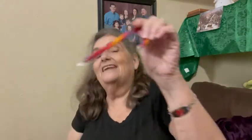Oh, we got a candy cane. She always sends some kind of treat. I prefer red and white old-fashioned peppermint candy canes, but this will be good too. I'm just old-fashioned, I guess. I like the peppermint ones. Okay, what do we have here? I don't know. Let's see if I can figure it out.